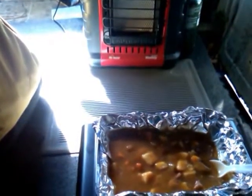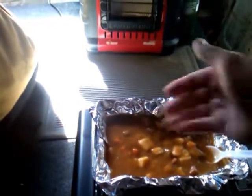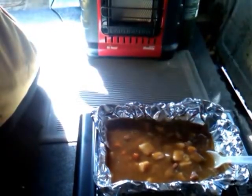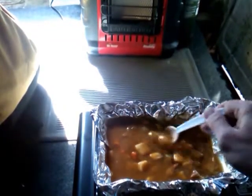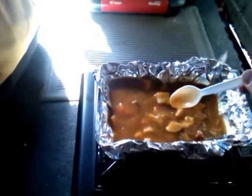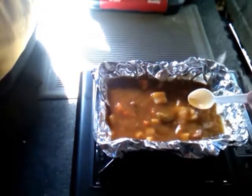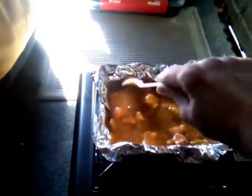As far as cooking though, this will definitely be a lot faster than what I was using, because I wouldn't be surprised if this is already almost done. It's already bubbling or boiling right now, and that's pretty quick. It's only been a minute or two. Actually, I'm looking at the timer on this video, and it's 2 minutes and 50-something seconds, and I didn't even have it on for that whole time yet.